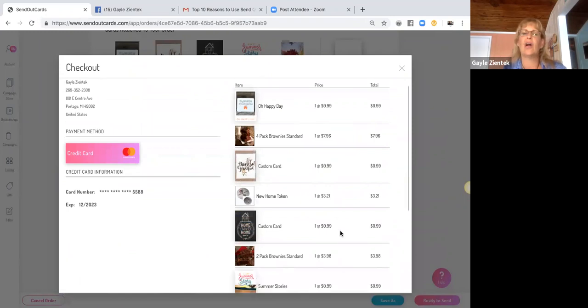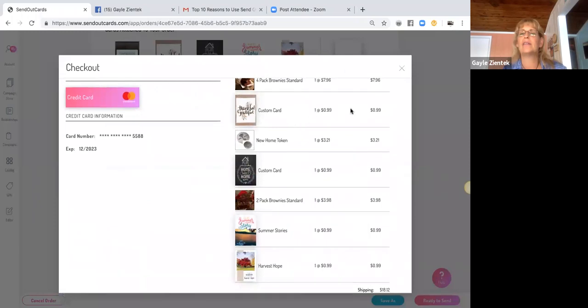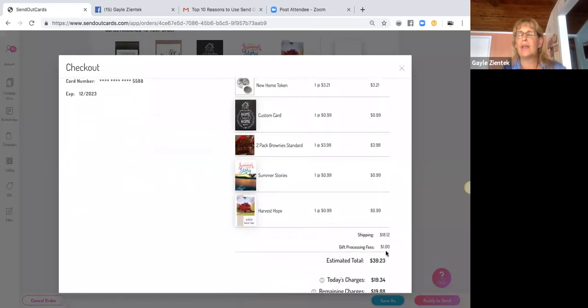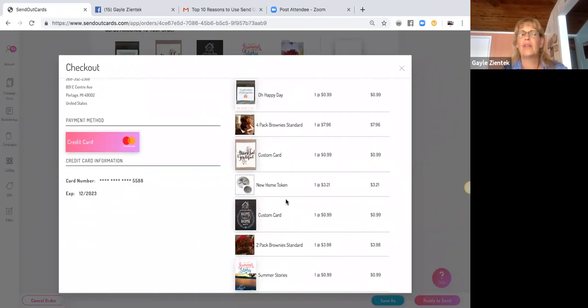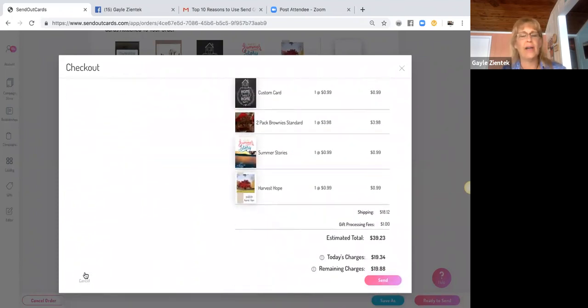So today's card is the Oh Happy Day and the 4-pack of brownies. So that's why that's going out 99 cents. That was a campaign card. There's the cost for the brownies, and then the standard shipping. Today's charge would be added into there. So then these are going out in the future, so they're not going to get charged until then. Send Out Cards keeps your credit card on file, so you can always have that.